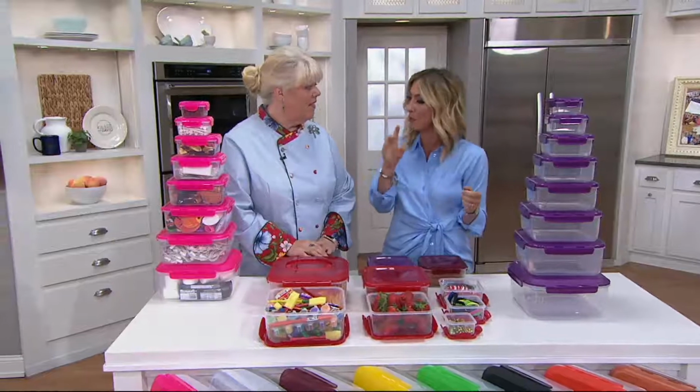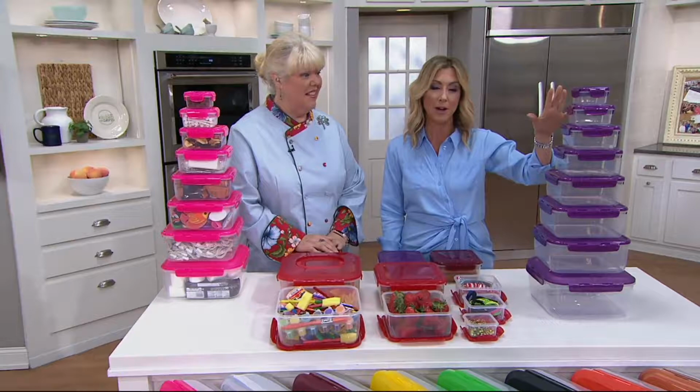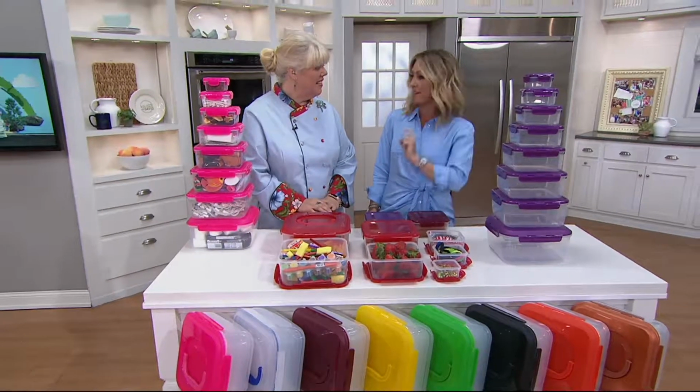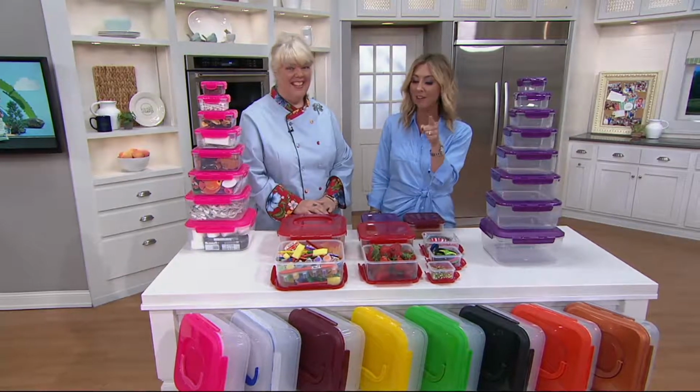In 1 month's time, we've sold 173,000 of our 8-piece square nestable set. I just recently moved to a new house. 2 things I unpacked right away: 1, my utensils. 2nd was my box of Lock and Lock.